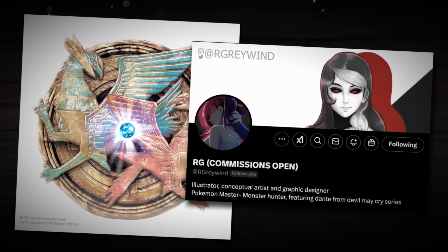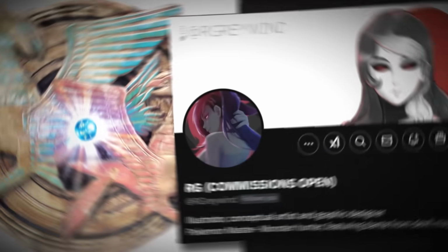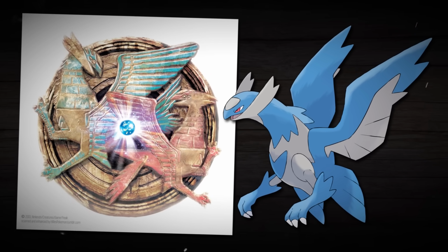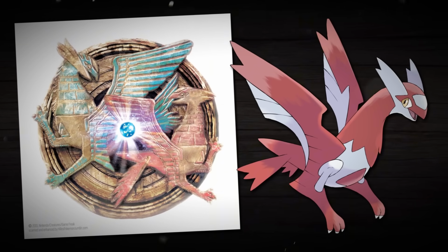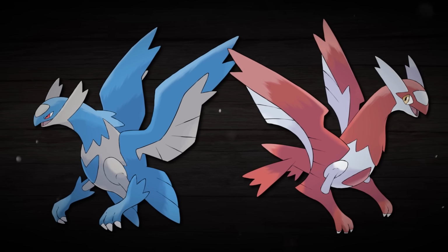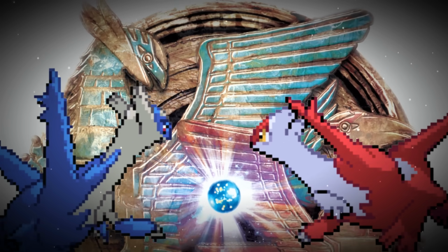I took the liberty of commissioning some artwork from my guy R. Grey Wind to see what these versions of these Pokemon could have truly looked like in full, and it's honestly a super fascinating glimpse at the development of this movie and these Pokemon. With that said, however, these aren't necessarily beta designs or anything like that, and could just be ancient in-universe depictions of the Pokemon, or something to that effect. But nevertheless, it's a pretty interesting piece of Gen 3 era history that most people likely have never seen.